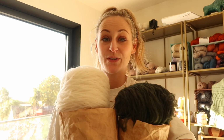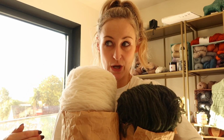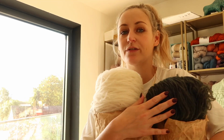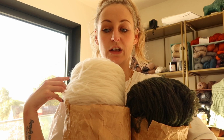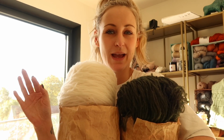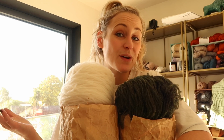And I was thinking, oh, do you know what? I might have enough between these two, because there's quite a lot of colour work on the yoke and on the bottom and on the sleeves. And what I could do, to make sure I've got enough of this green, is do the collar and the colour work in the white. Would that work? I'd have to look at the chart again, but I could maybe make it work. And then I thought, oh, I could just make up my own.